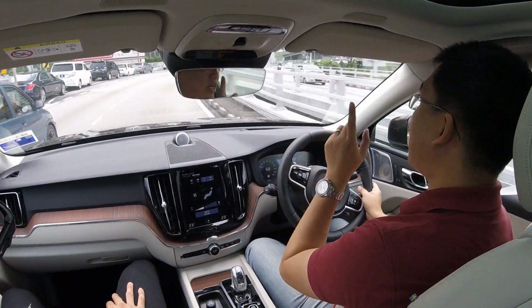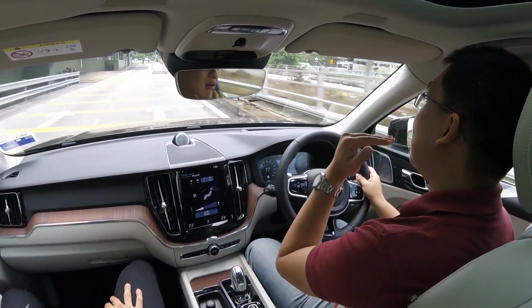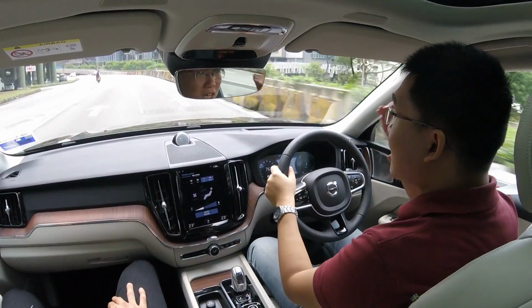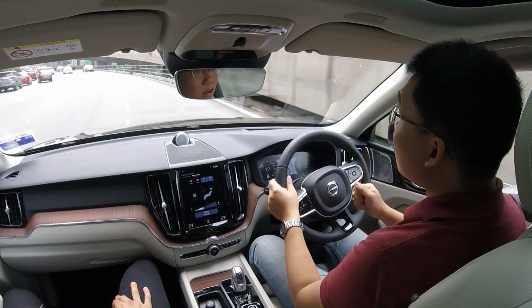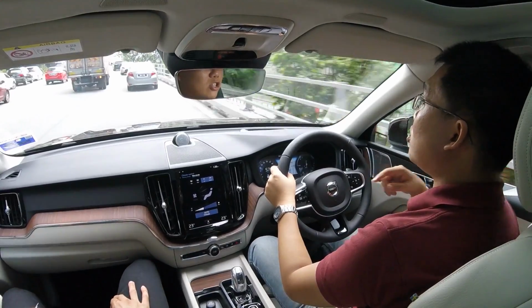Let's not forget the outgoing XC60 has been consistently Volvo's best-selling model, and not only that, the first generation XC60 kept on posting increased sales every year. So every year the XC60 never failed to sell more cars than it did the previous year. But can this one continue to do the same?